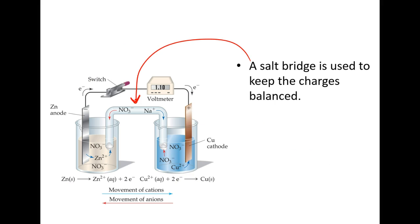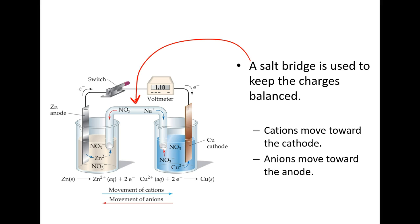Now, one of the other features of every voltaic cell is a salt bridge, and it's often a U-shaped tube, like shown here in the picture, that contains some sort of salt. I always use either potassium nitrate or sodium nitrate as I'm prepping my salt bridges, just because the alkali ions are always soluble, and as you know from our solubility rules, nitrate ions are always soluble as well. Now, the direction that ions flow in the salt bridge is always the same. Cations always move toward the cathode, and anions always move toward the anode.